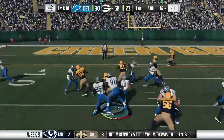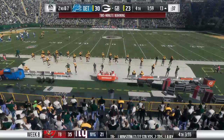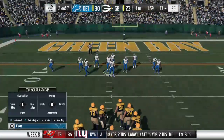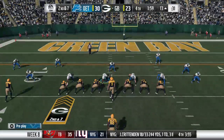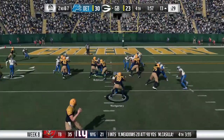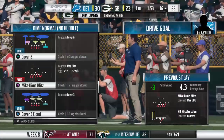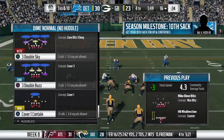Running with Montgomery from the pistol. And they'll get to him just inside the 15, even after that strong run we witnessed. So it's Packer football here as we welcome you back. They come up on a second down now in a game that looks like it's going to go down to the wire. Again, they'll go ground with Montgomery. And he goes backwards here, losing yardage back to the 16. So he loses 3 yards there.